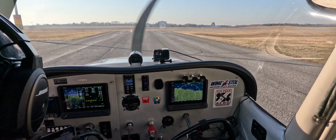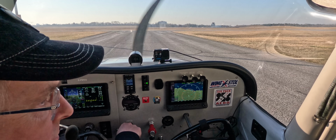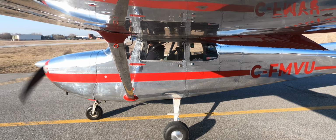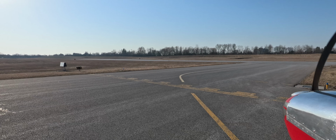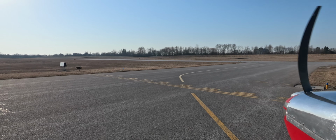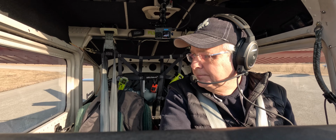For ground, this is Foxtrot Mike Victor Uniform at Tango 1 requesting taxi to the main apron for run-up. Mike Victor Uniform, ground, taxi Delta to main apron. Delta to the main apron, Mike Victor Uniform. Oshawa Tower, Foxtrot Mike Victor Uniform holding short 30 on Bravo for takeoff. Mike Victor Uniform, tower, straight out departure for you, 150 at 2 from Bravo, clear takeoff runway 30. Clear takeoff 30 straight out, Mike Victor Uniform.